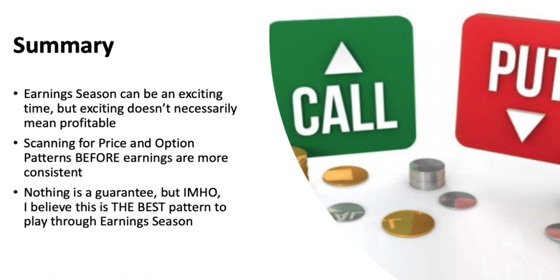Guys, earnings season can be an exciting time, but exciting doesn't necessarily mean profitable. Sometimes the more exciting something is, the more money you might actually be losing. What we do is we scan for price and option patterns before earnings and look at the entry and exit to happen before the earnings event is known, right? To me, that's more consistent than going in and gambling through an earnings cycle. And while nothing is a guarantee, in my humble opinion, I believe this is the best pattern to play through earnings season.